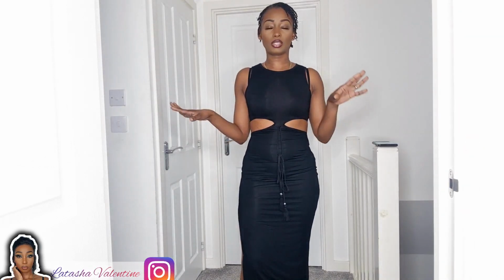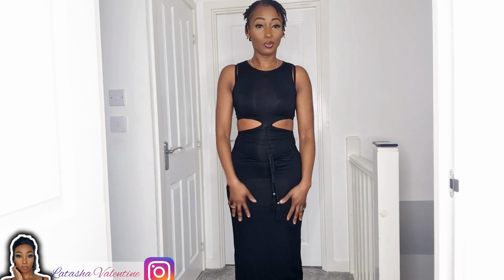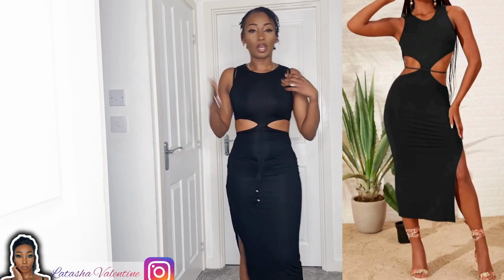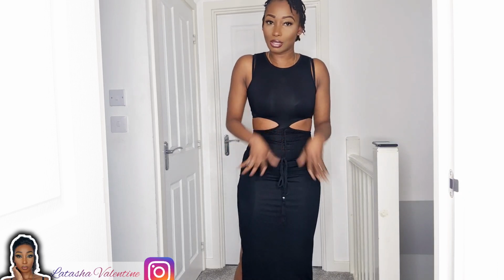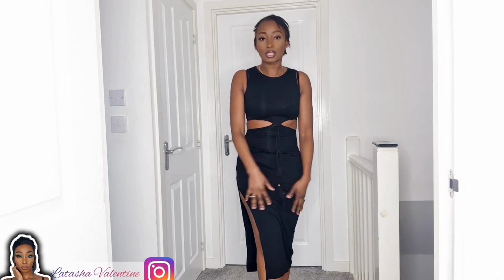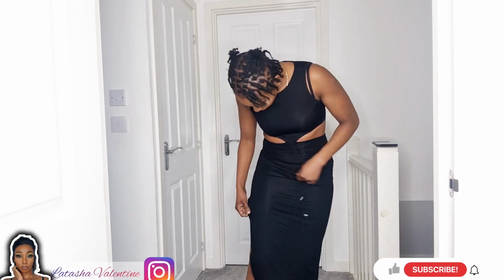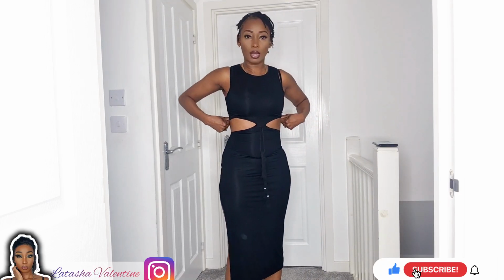Okay guys, so this is another black piece again. I can't stress it anymore. If you don't know my favorite color by now, then you will never know. But yeah, this is very simple, but it's got style. The material is good, it's nice and soft, comfy on your skin, lovely on your skin. It's not see-through at all. I can't see any of my undergarment at all.